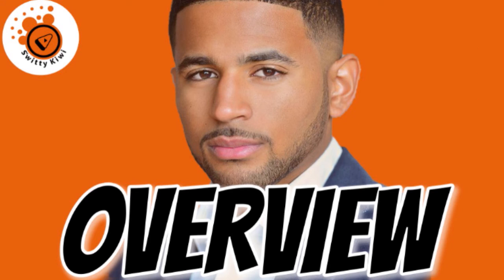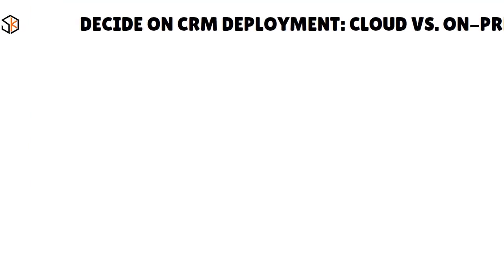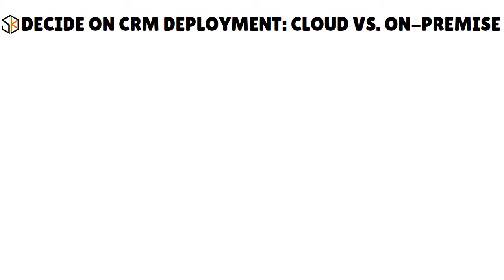The question is, how do you find the right CRM system for your business? It is an important question. You need to really have a clear idea what kind of CRM tool you're looking for. So if you're a small business owner or a medium-sized business owner out there, one thing you need to first start with is to decide on CRM deployment. Are you looking for cloud versus on-premise? This is important because this has not only financial implications but also logistical implications. Okay, so this is something you need to think about.